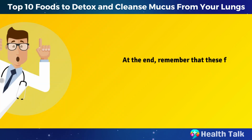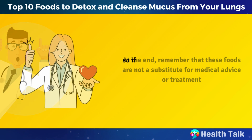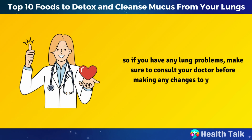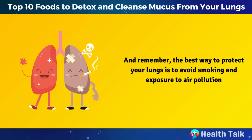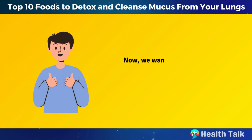At the end, remember that these foods are not a substitute for medical advice or treatment, so if you have any lung problems, make sure to consult your doctor before making any changes to your diet. And remember, the best way to protect your lungs is to avoid smoking and exposure to air pollution and to exercise regularly.